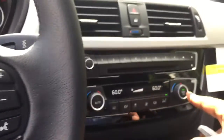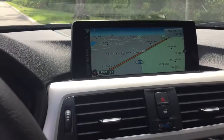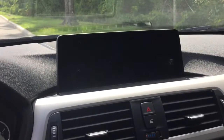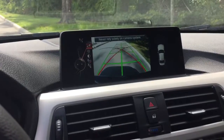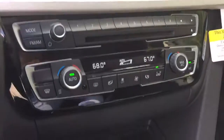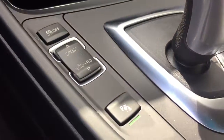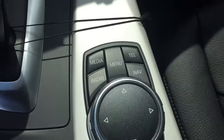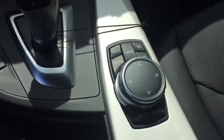Take a step inside. You see here it comes equipped with that high resolution screen for your navigation, as well as that rear view camera, as I'll display for you here. Got your guidelines and everything. Really convenient. You got your, again, dual zone climate control with your 8-way memory buttons. You have your different driving settings such as Sport and Eco Pro, park assist button there. You could toggle through the different menu options here, your telephone, your navigation, radio options as well.